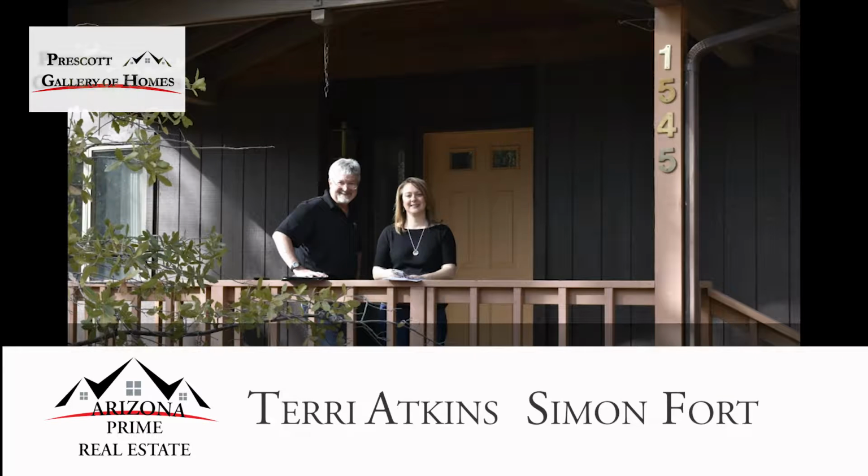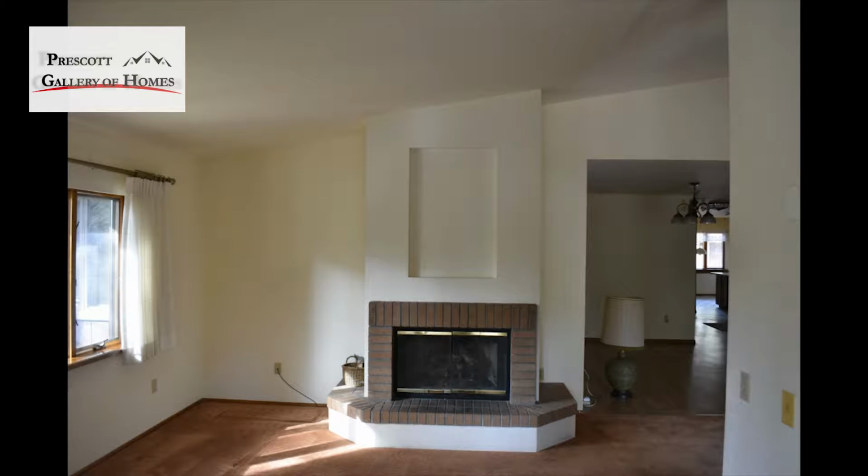And I tell my clients all the time, if you like the trees, you're going to pay for every ponderosa pine that's on your lot. So this is one where if you're willing to put some work into the house, then you can get into this neighborhood at a better value.